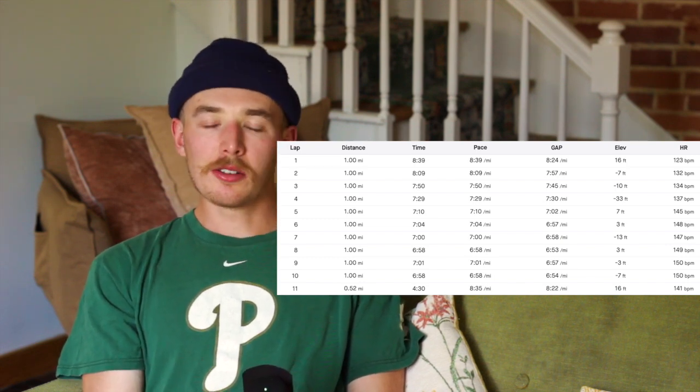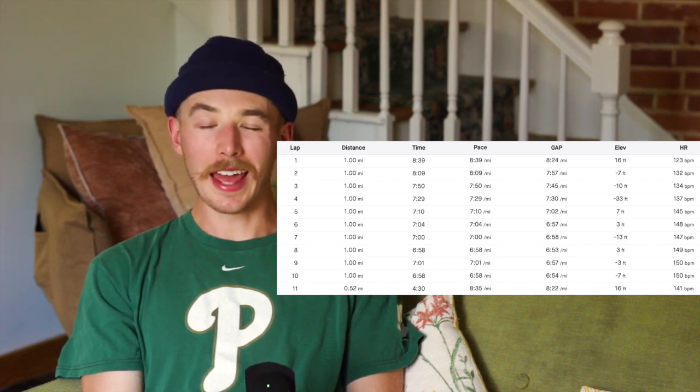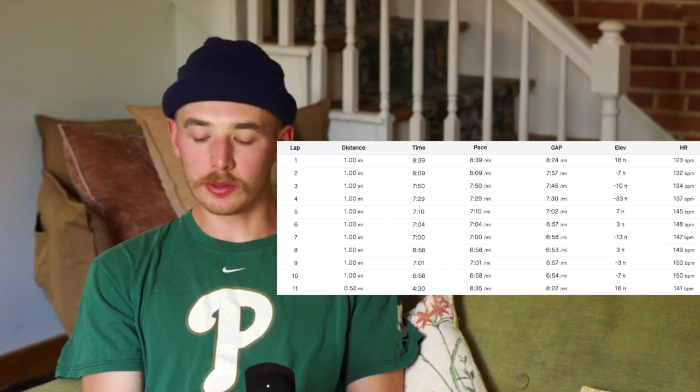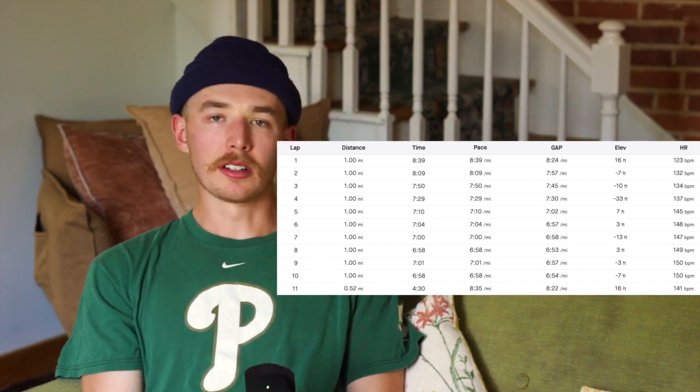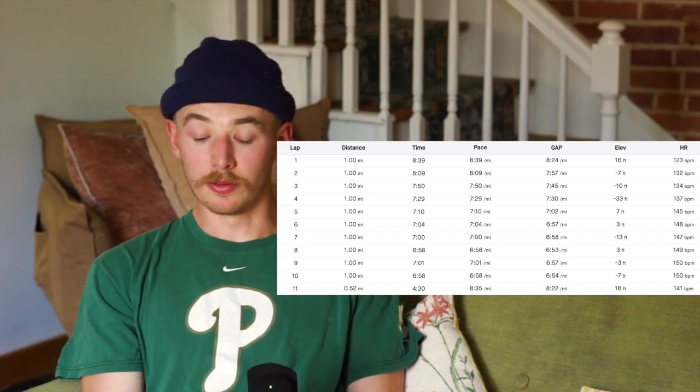I did max out pretty much where I usually like to max out on a steady day, right at or right below 150 beats per minute. I even found myself running sub 7-minute miles, holding 149 beats per minute, 150 beats per minute.